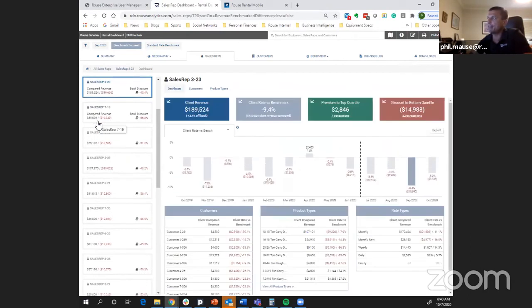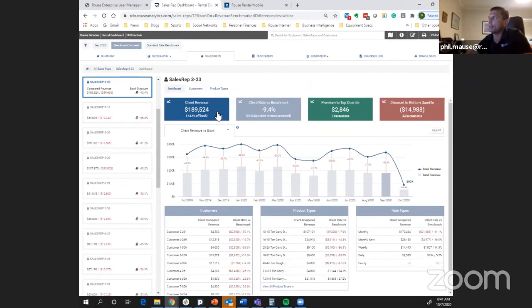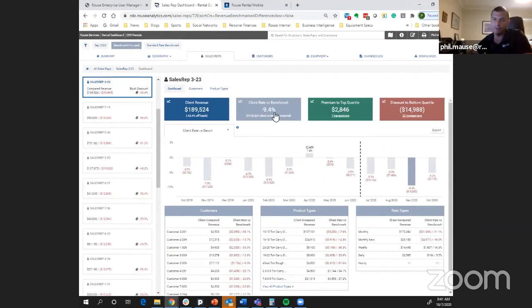So now if I click down into a sales rep, this is going to show me that same scorecard view we saw by product, but for this rep. So I can see how are they doing from a volume and book rate achievement standpoint. How do they compare to the industry average rates or benchmark rates in that area they're doing business?